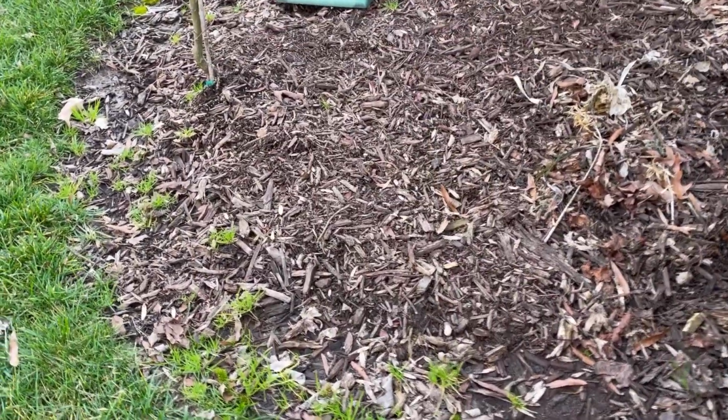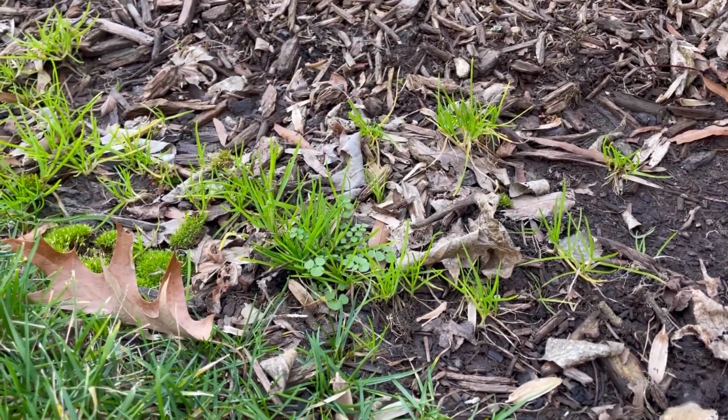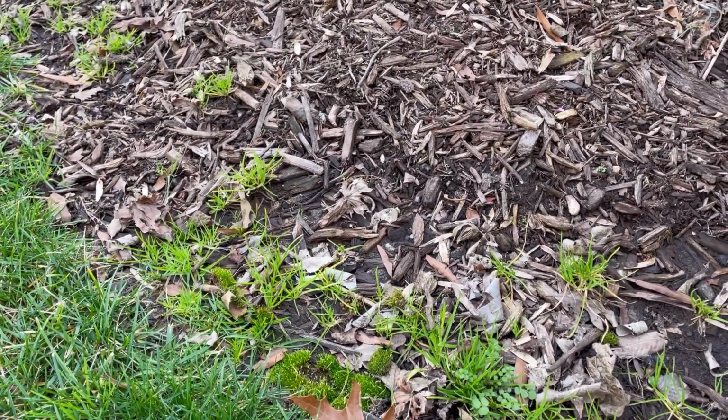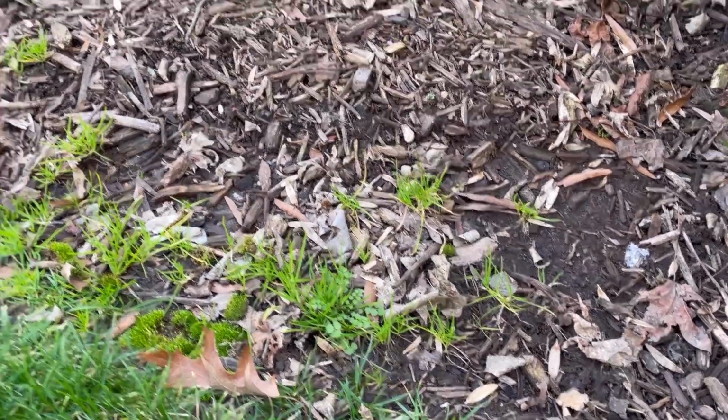All right, before we get over there, let me just show you this right here, undeniably Poa Annua. It's that bright green color. Also notice I got some moss growing right here, which is very acidic soil. So that's what we were talking about in the last video, I need to put lime down. So go check that video out.